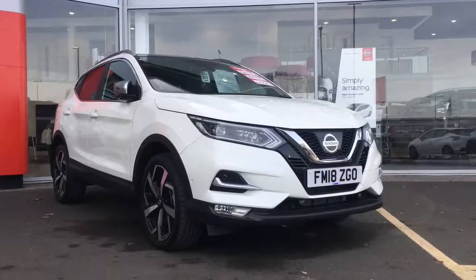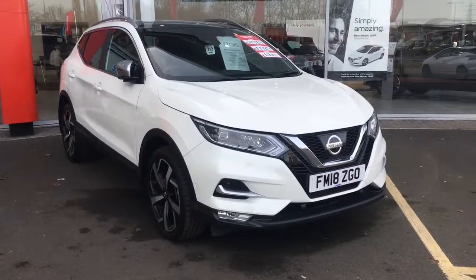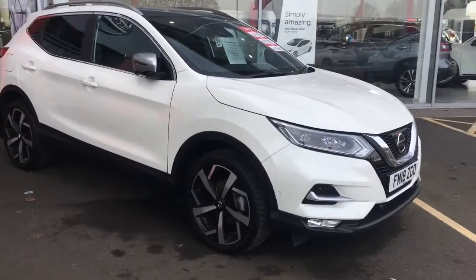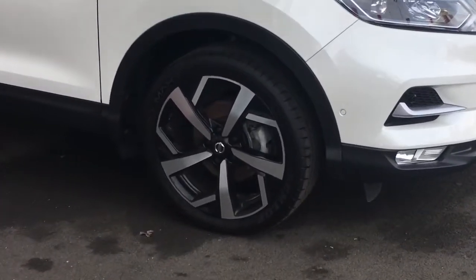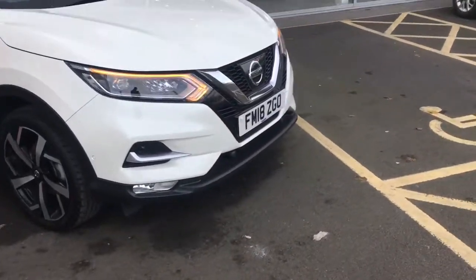Today we're looking at a Nissan Qashqai Techno Plus. It's a 1.2 petrol engine which supplies roughly around 120 brake horsepower from new. It has fantastic alloys. We really look at them. They're diamond cut, two-tone, two-colour. They are stunning. So let's unlock the vehicle.